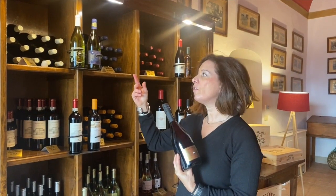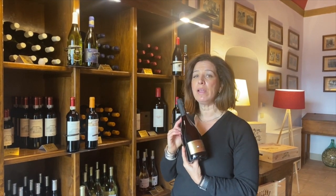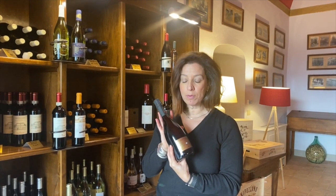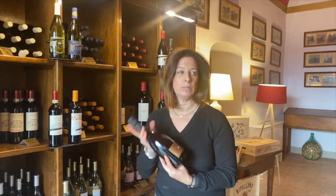On the estate of Pomino, where they produce the Pomino Bianco and the Benefizio, they also have the Leonia, which is a sparkling wine, particular for Tuscany. Typically our sparkling wines are produced in the area of Lombardy or Veneto and Trento, so further in the north. So this is really something particular that is actually produced on the estate of Pomino, called Leonia.